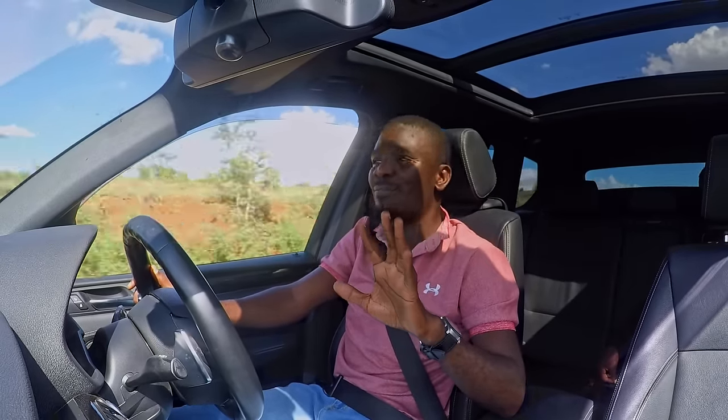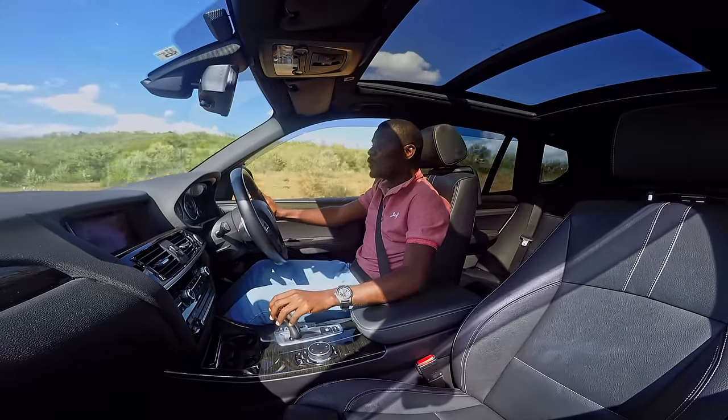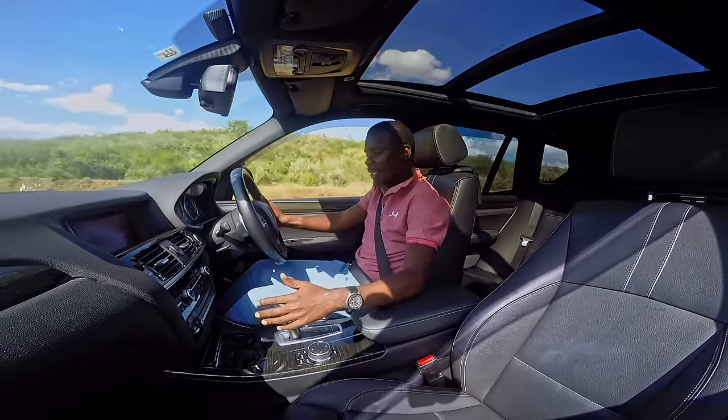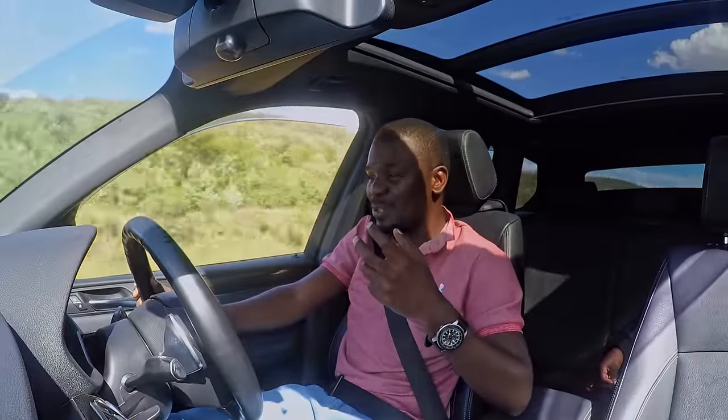How does it feel to drive the BMW X3 F25, to be precise, the 20D? And to answer that question, allow me to make some few adjustments. First of all, I'm going to put this car in sports. Perfect, she's in sports. And I'm going to shift my gear lever to manual. Now I'm ready to talk to you about how it feels to drive this car.